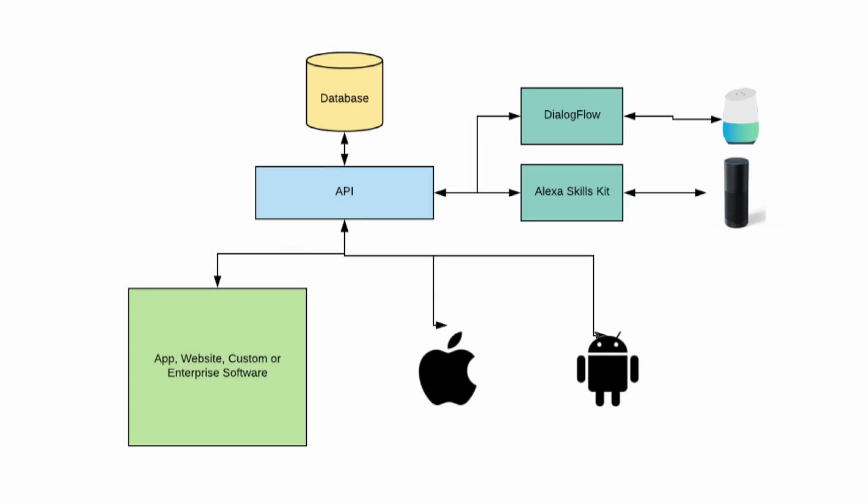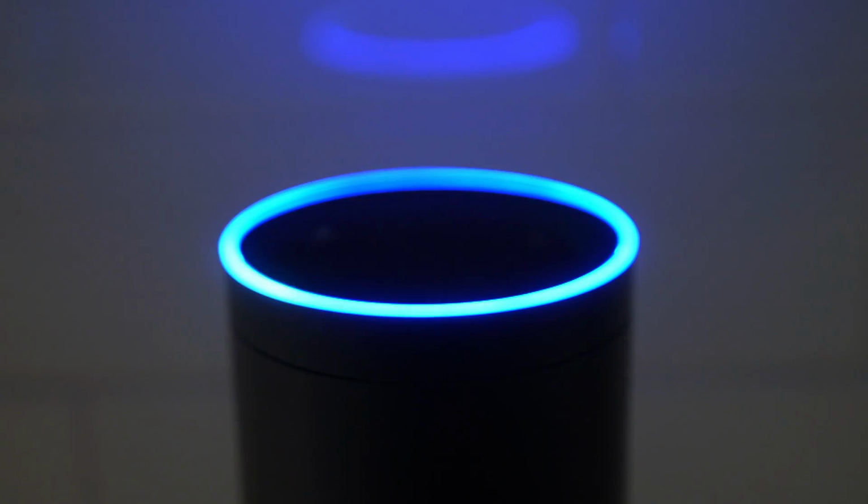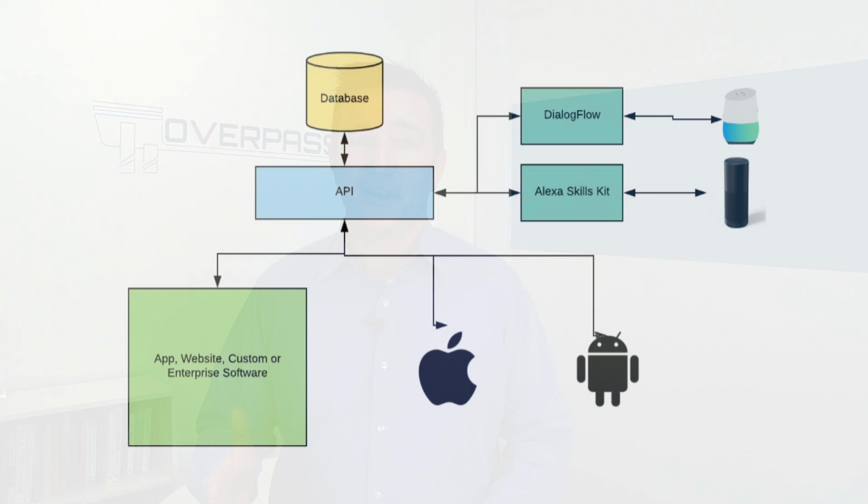You can connect to services like Dialogflow or Alexa Skills Kit, and this will allow you to have your applications available through voice control on Google Home or through Siri or through Cortana or through an Amazon Echo, all over the place. And you can get ahead of the curve on that just by using Dialogflow or Alexa Skills Kit, which are both systems that use machine learning and artificial intelligence. It gets really exciting once you get your API and your architecture organized the right way.